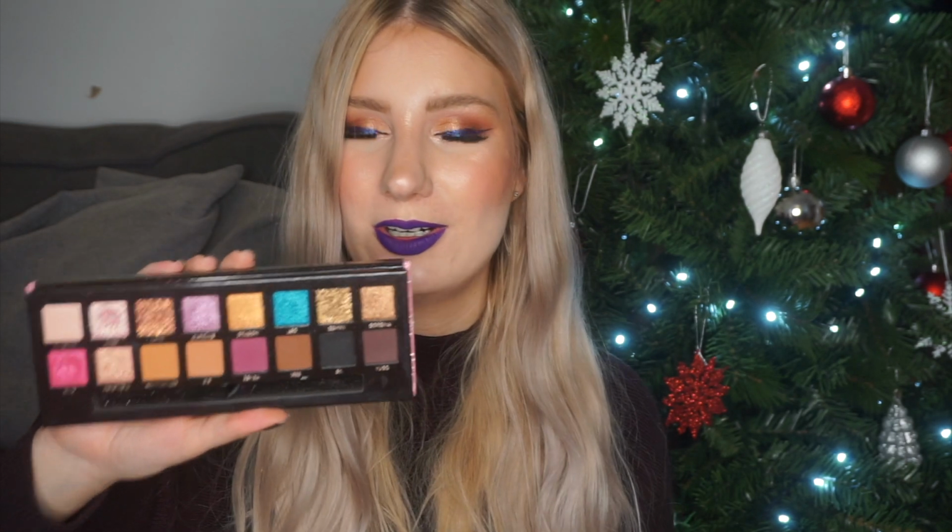You have the warmer transitions, it has some golden tones. The only thing I don't really like about this is 2 pressed glitters in here, because they're not very good compared to other things, but overall the rest of the shades that are in this palette is absolutely stunning.